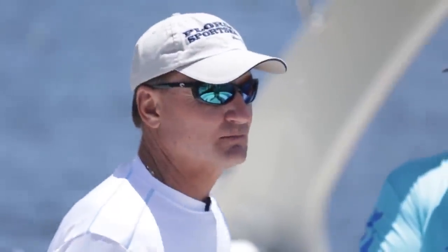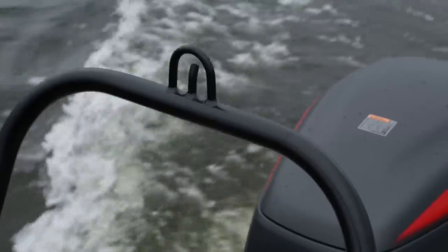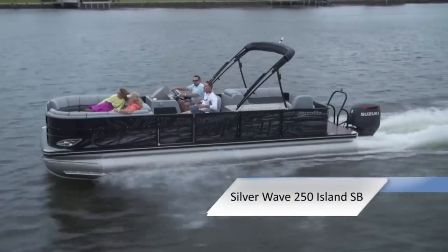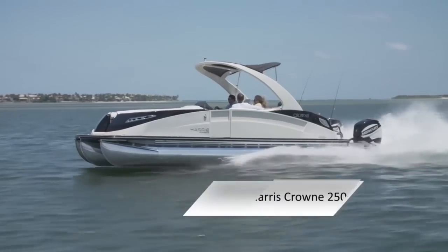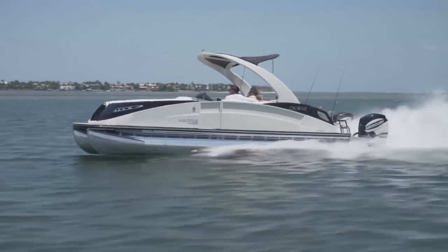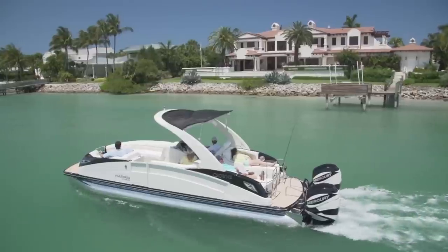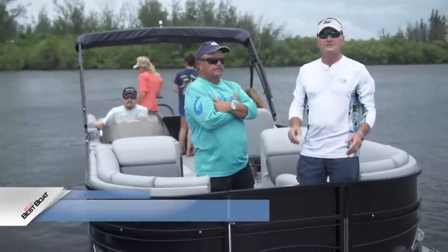Join our hosts Dave East and Rick Riles as we feature three pontoon boats that are designed for fishing, water sports, or just cruising down the Intracoastal: the Silver Wave 250 Island SB, the Beachcomber 22 by Fiesta, and the Harris Crowne 250. They'll be conducting walkthroughs, test drives, and reviewing key features, all to help you decide if this is the best boat for you. Hi, and welcome to this edition of Best Boat.